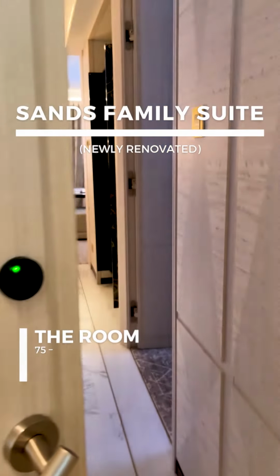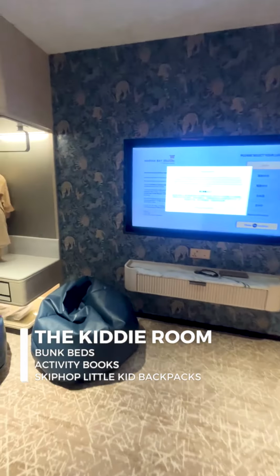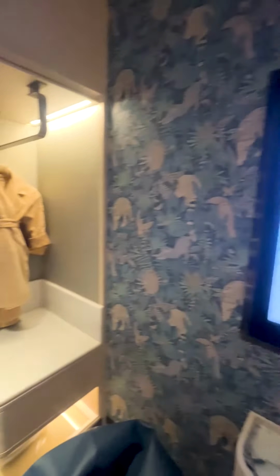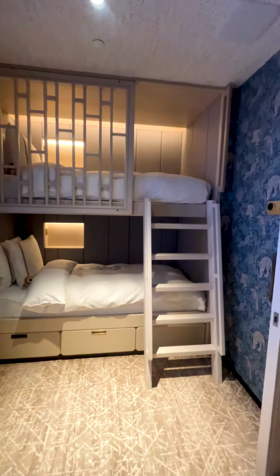Welcome to the newly renovated Sands Family Suite, boasting a spacious 2-bedroom suite with all the little details taken care of, such as this cute activity area for your kids. Parents have less things to think about. Now let me take you to the living room.